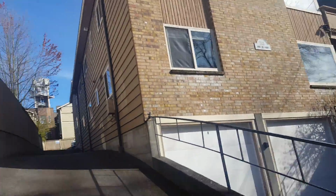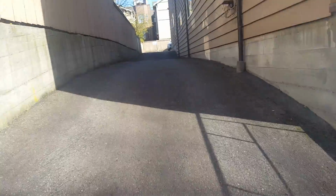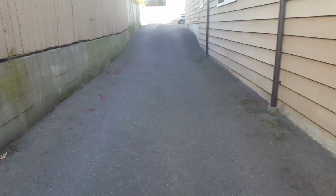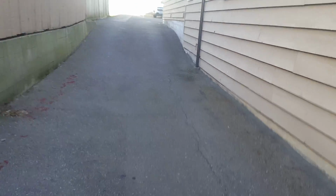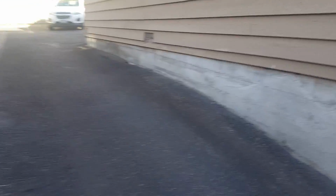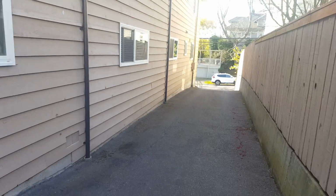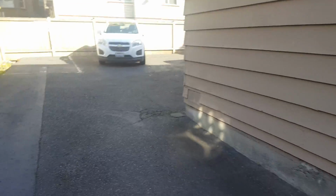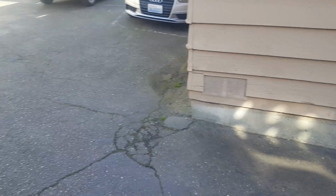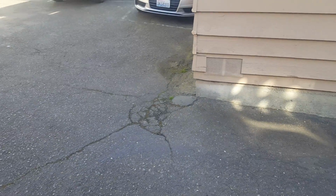You also got this driveway here. So you make your way up through this driveway at 318 West Lee, and of the crack fill that's in here, there's about 50 feet of crack fill. That's about it. And it's all back here in the back. You've got this crack right here that needs to be cleaned and fixed, and that's only about 18 feet.